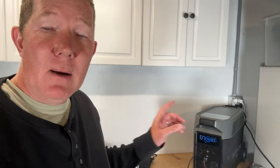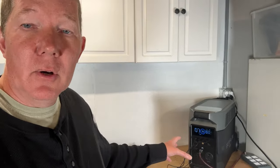So let me show you how I use these products. This one right here, the Delta Pro, is connected to my garage refrigerator and freezer. So I know that food is going to be protected and staying safe, and we're not going to have to worry about it. And if it's a prolonged outage, I'll just connect the extra battery that goes with this. If the sun isn't shining and I can't hook up my solar panels to recharge this, I'll pull out the gas propane generator that I have and recharge it that way if I need to.